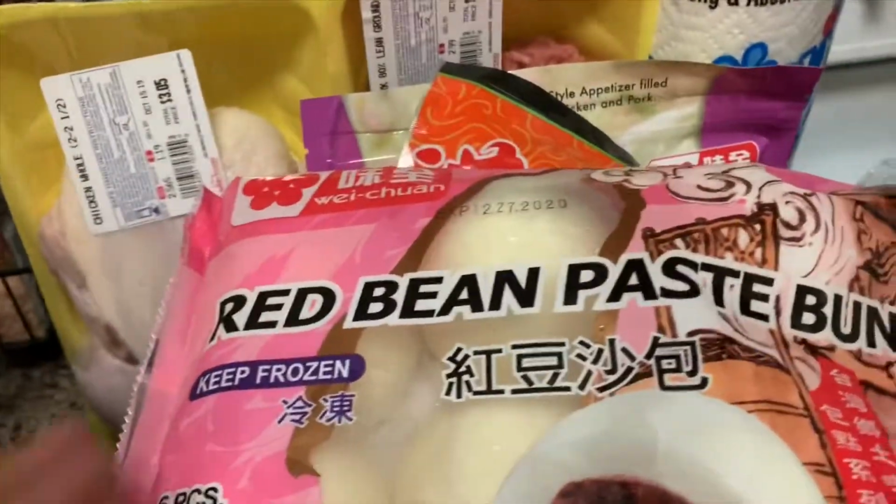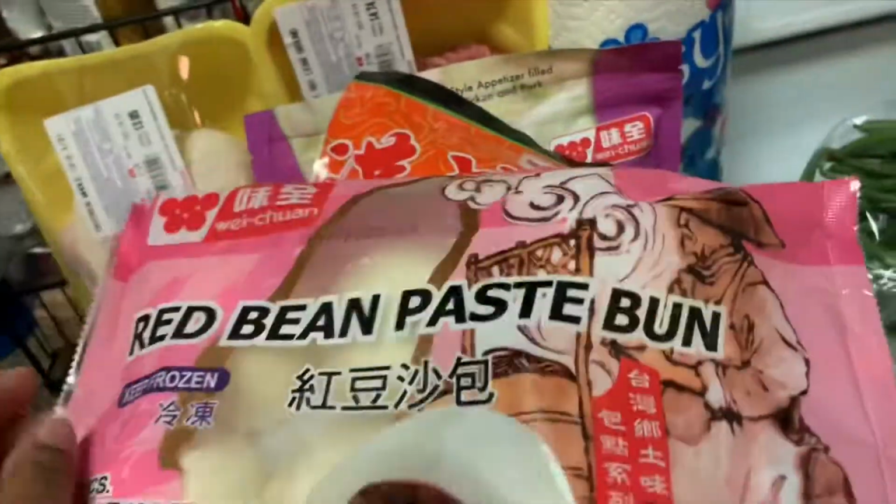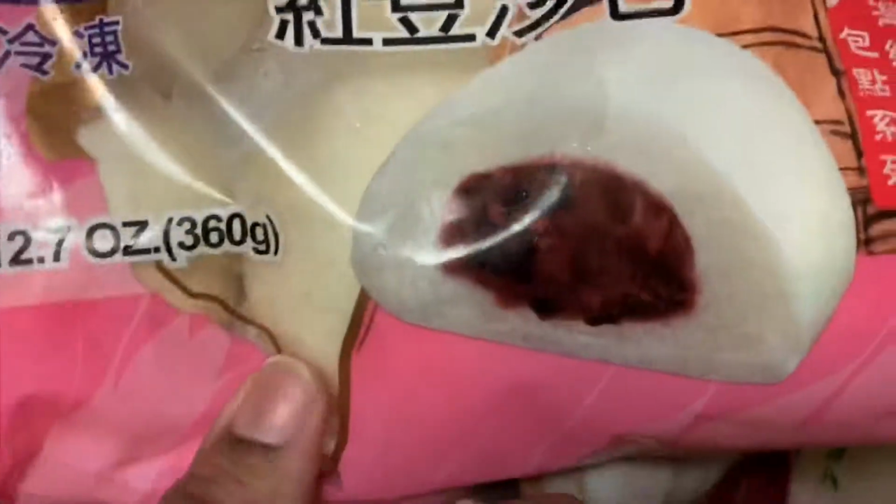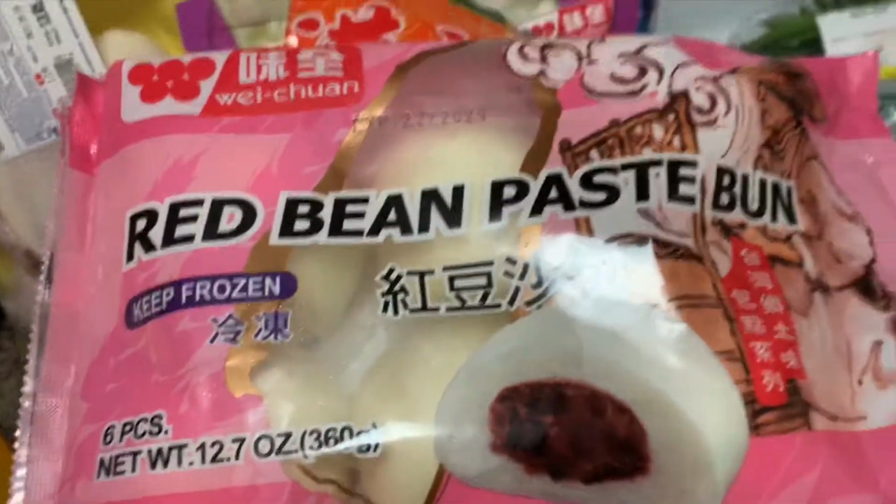And then he also picked up this red bean paste bun. So this is more like a dessert type bun that he said. So y'all gotta stretch y'all palates.